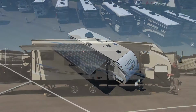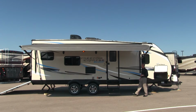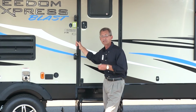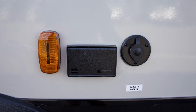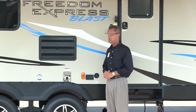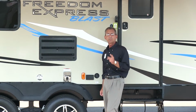The Blast offers a large pass-through storage for all your camping accessories. You'll find an automatic awning, three-step entry, and of course my favorite, which is the helping hand to assist you in getting in and out of this coach much easier. You'll also find cable television input for those parks that do provide that service to you, as well as two AC outlets, two exterior marine grade stereo speakers, but look at this.